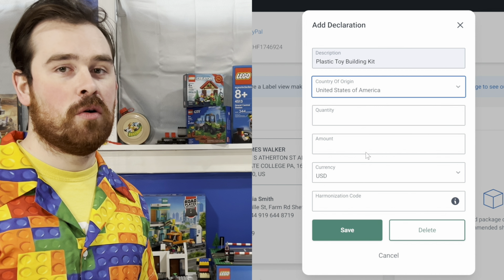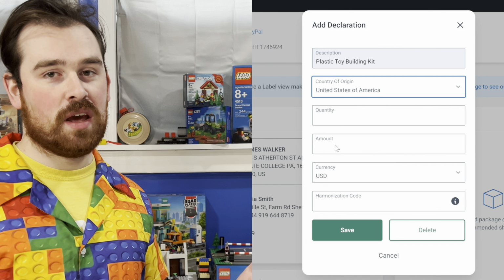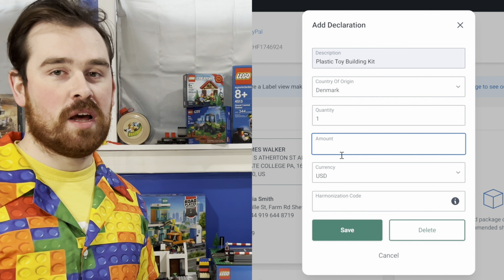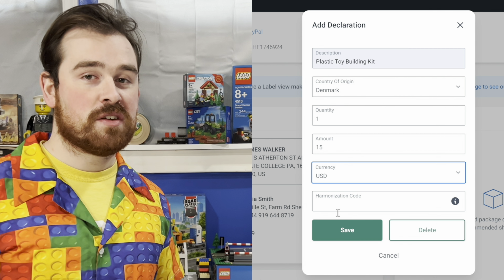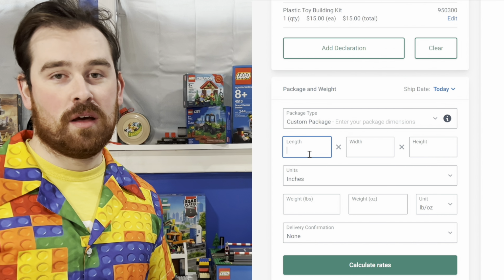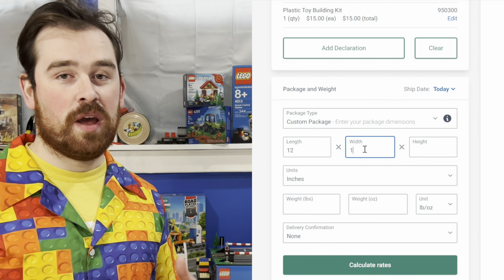I have a particular code that's for Lego or toys and games, and that's the code I use. Overall though, you just need to fill this out and then you're done. The rest of it's quite simple. You put in package parameters. The package parameters are like anything else, you know, the dimensions of it, the weight of it, and that's it.